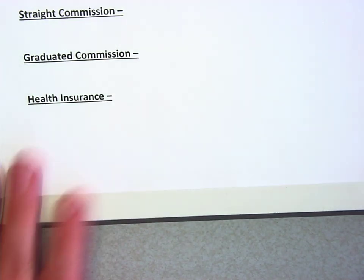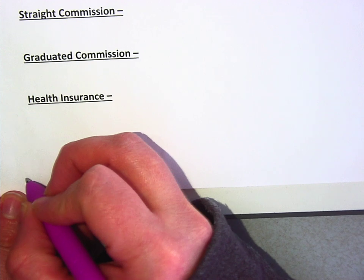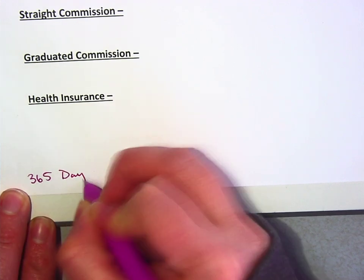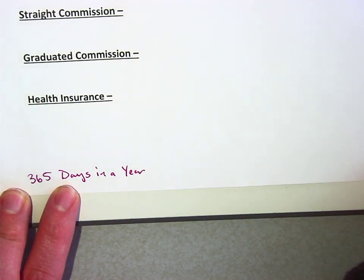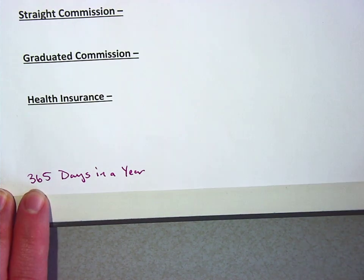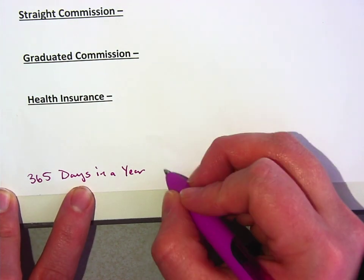What I'm going to do is at the bottom of this worksheet, we're just going to write down a couple things really quick. How many days are in a year? 365 days in a year. Yeah, 0.25, you're talking about leap years. But usually anytime we're talking about worksheets or anything like that, they're going to use 365. But you're right. Okay, 365 days in a year.